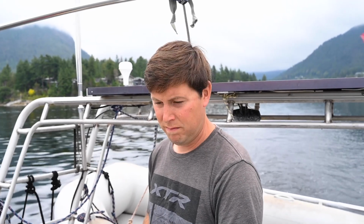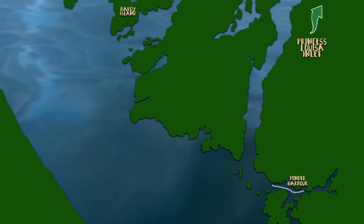We are motoring out of Pender Harbor. We're heading to Blind Bay. We're going to anchor in Blind Bay, which is about 2 hours or so from here, north, and then we are going to wait for the tides and for May and Marty. We're going to start heading up Jervis Inlet towards Princess Louisa.